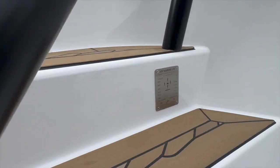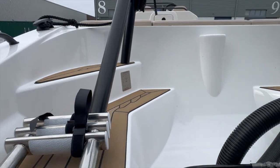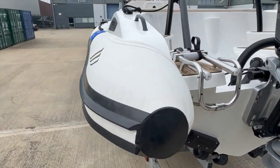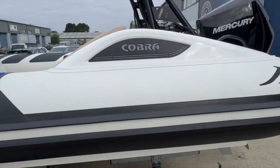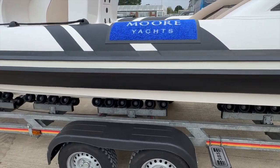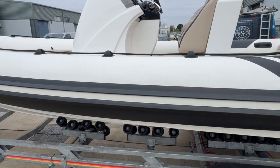We have the CE plate here for the boat, so that just shows that it conforms with the CE regulations. And then as we come round, again, you've got this lovely Cobra inscribed panel on there. Just want to show you the condition of the boat as we're walking around. It's only just been commissioned, so I think it's got 4 hours, which are the commissioning hours on there.